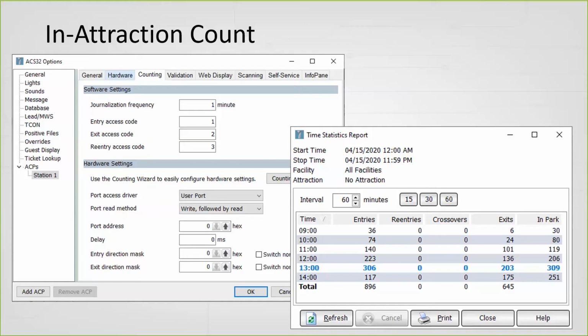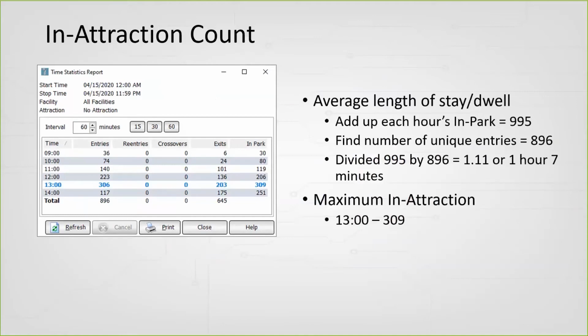Because if I'm going to make time slots and start having folks come in at different time slots, I need to understand the people that came in at 9 a.m. and those 36 people, how long are they going to be there? Again, another simple mathematical equation. I can add up each hour's in-park attendance. So at 9 a.m. I had 30, at 10 a.m. I had 80. Add each of those up and come up with a number of 995.